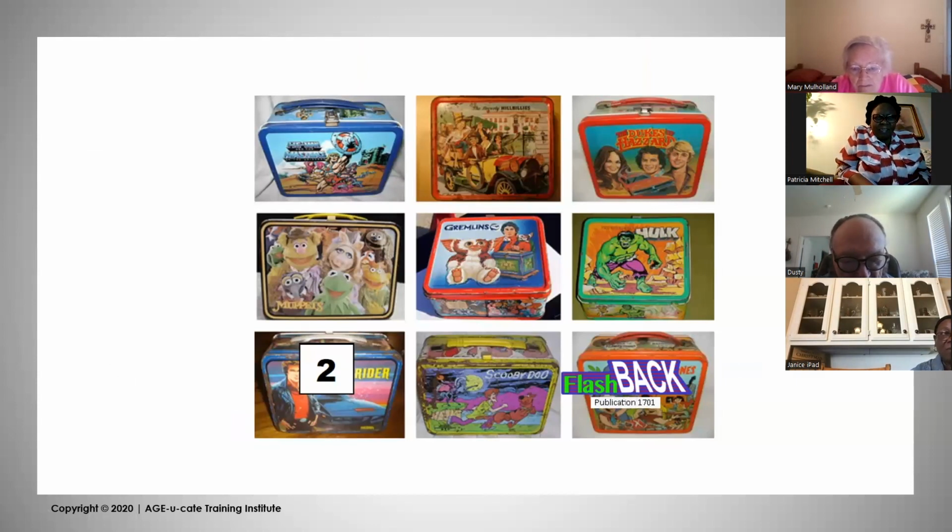Anybody else carry a lunch pail, or do their kids carry a lunch pail? My kids did, but I don't remember what was on it, if anything. Mine, I had Care Bears and the Smurfs on mine. Oh, I like the Smurfs.